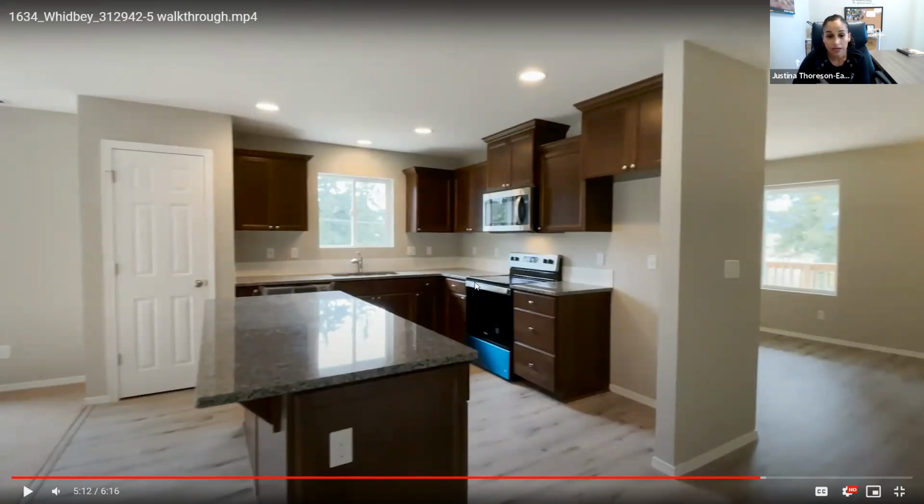One other thing to point out, you do get outlets at the kitchen island. So you will have them standard on both ends of your island. Kitchen islands come standard in the homes. I was going to say there's a lot of outlets.